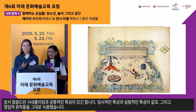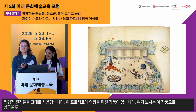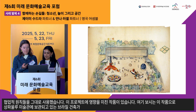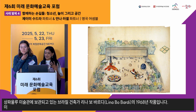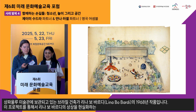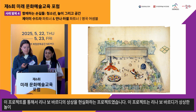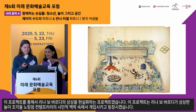So the project was heavily inspired by this drawing of the Museu de Arte de São Paulo by Brazilian architect Lina Bo Bardi. This was painted in 1968. And the project brings Lina Bo Bardi's imagined play sculptures to life as a provocative intervention within the Nottingham Contemporary's civic context.